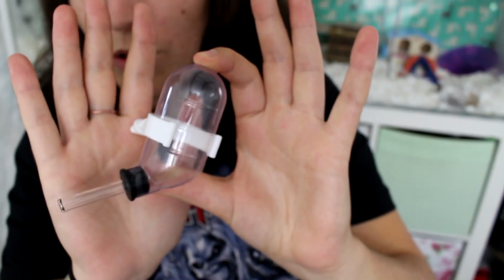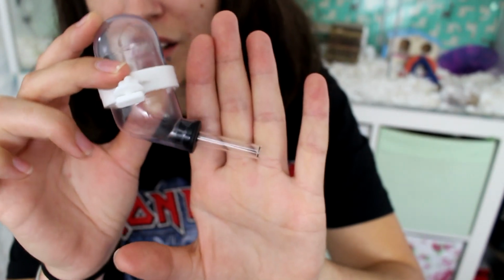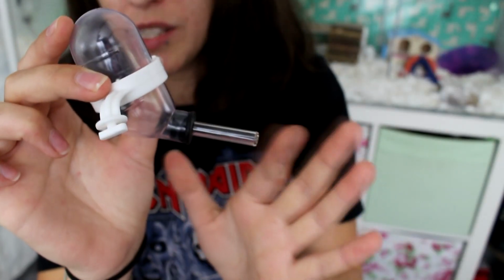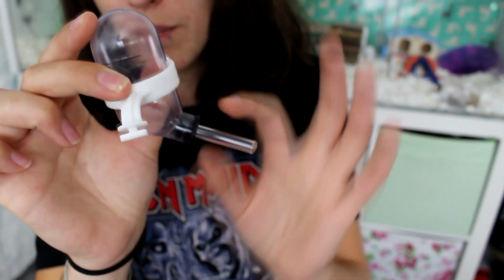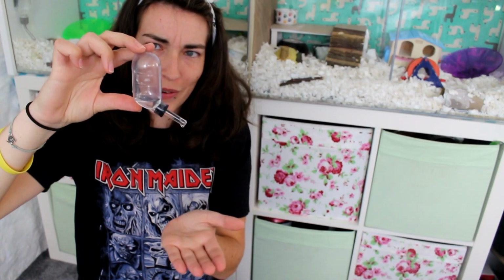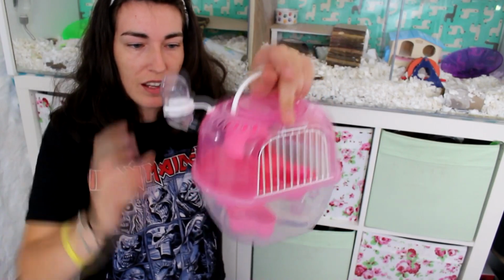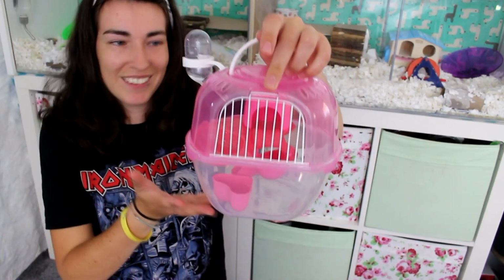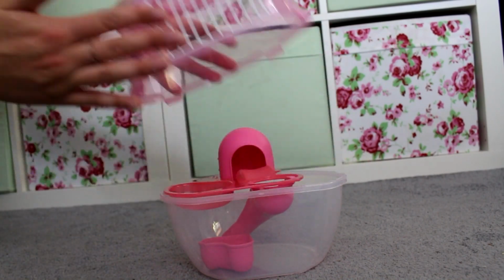So this water bottle is really interesting. It also has no ball bearing inside the spout. So normally the hamster will lick the ball bearing and it will let a little drip of water out, but then that will hold the rest of the water in. But it's not actually as drippy as I thought. I mean, it is dripping, but not as bad as I thought. That just goes through there and then that clips on there. Ta-da! Okay, so we have our increasingly soggy cage here.